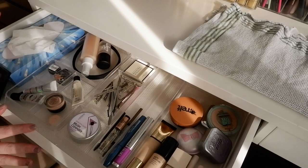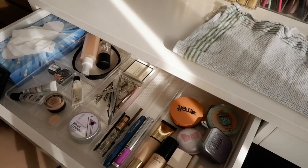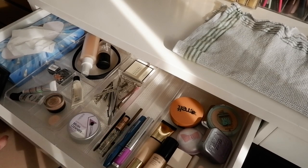So we've put back together the everyday makeup drawer. There is another blush in here and I completely forgot which one it was, so I need to look up which one I had actually selected, and add it here before I fill my next Shop My Stash.